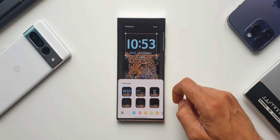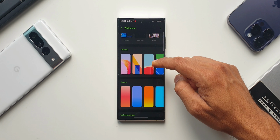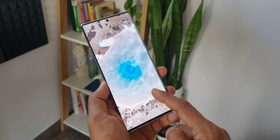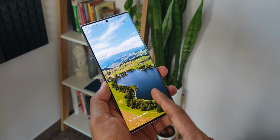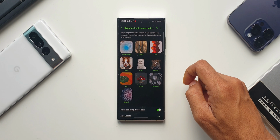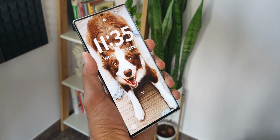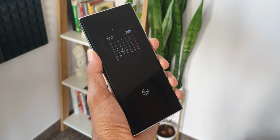Tapping on this wallpaper will show us featured wallpapers, gallery wallpapers, some cool Samsung wallpapers as well. Then we have Samsung's dynamic lock screen, which offers 10 different categories of wallpapers, which gets refreshed every week with brand new wallpapers. Every time we lock and unlock the phone, we get to see a different wallpaper provided the dynamic wallpaper categories are selected. We will never be bored of the wallpapers on the lock screen on the Galaxy phones. That is just amazing. And yeah, you can also notice the clock color changes based on the colors of the wallpapers when you set the dynamic lock screen.